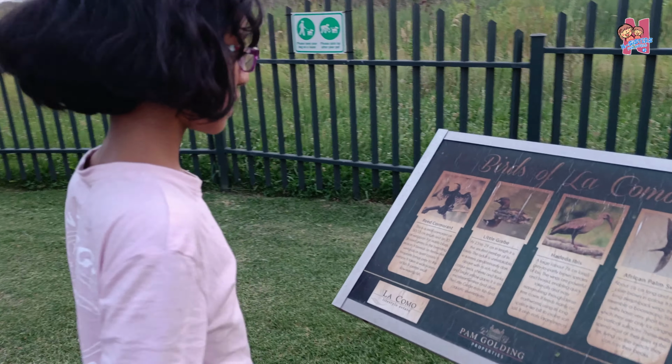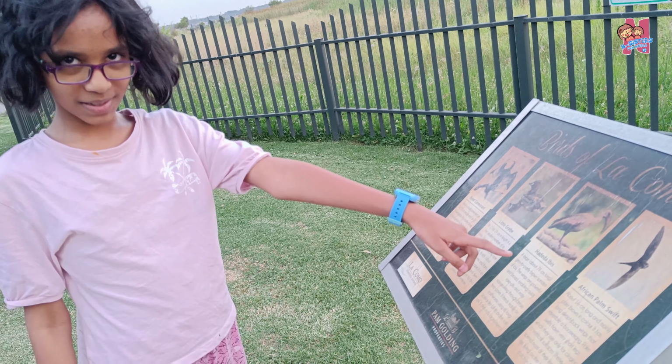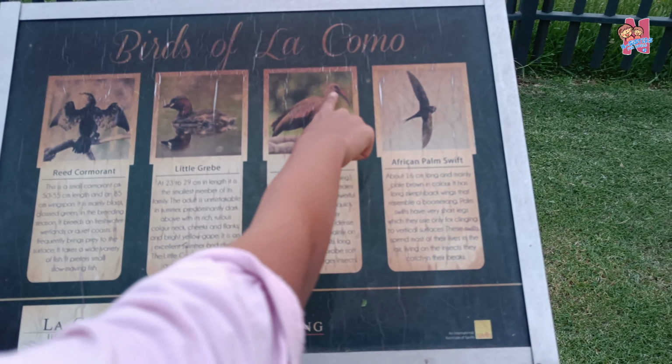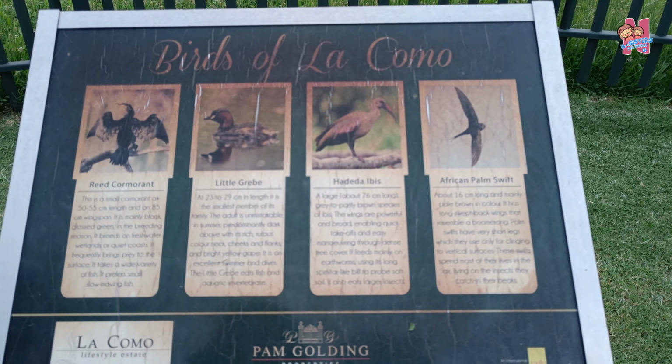Swift, okay, they're swifts. Thought they were swallows. Adida ibis. Look at that one. Right, little grebe. I think there was supposed to be one more word.